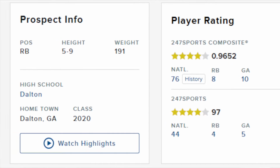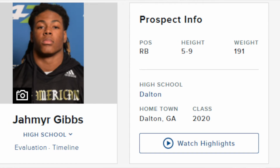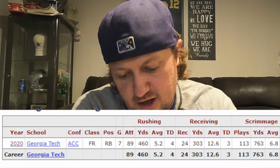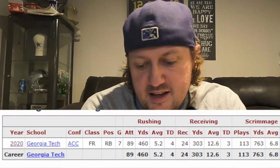He was a 4-star prospect coming out of high school. According to 247 Sports, in their composite rankings, he was the 8th running back listed. Regular rankings is number 4. Very explosive player. You can see this in the box score. He rushed for 460 yards and 4 touchdowns. He also caught 24 passes for 303 yards and another 3. He's also solid in the kick return game.